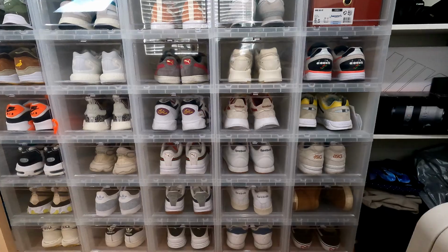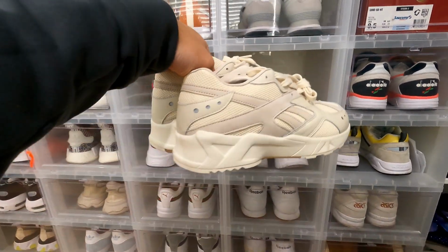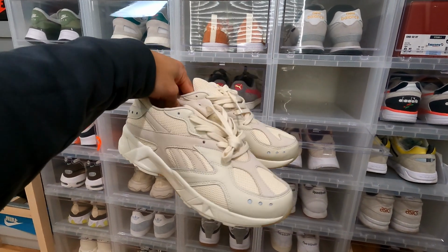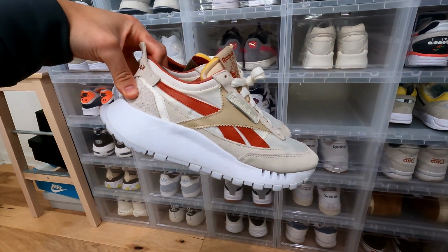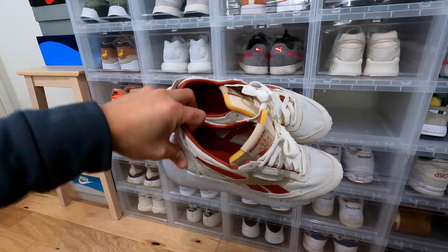Moving down here now, we got a couple of Reeboks. Shown these in a good handful of videos at this point, but these are the Reebok Aztrecs in that vibrant cream colorway. Here are a pair of Reebok Classic Legacies. Another neutral and very wearable colorway. I really like these.